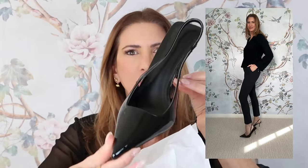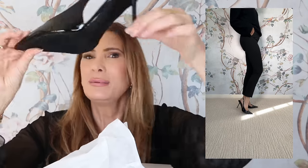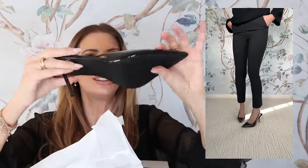It is actual perfection. It's a black patent leather heel with a sling back, a nice skinny, skinny, sexy heel. I mean, if this is not a perfect date shoe, I don't know what is. This is just it. So sexy. It's like the best dupe, honestly. Such a good dupe for the Saint Laurent shoe.